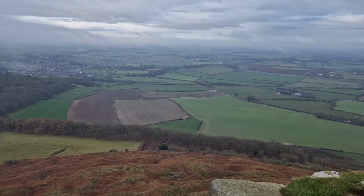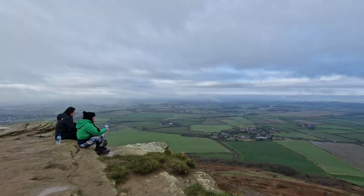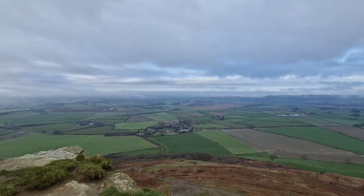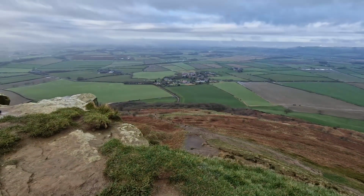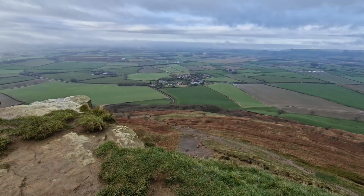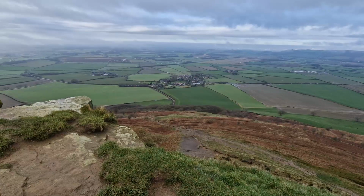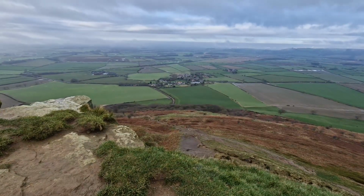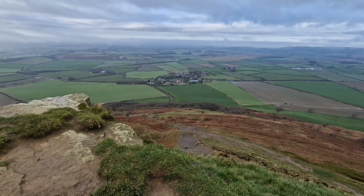Can you take a picture of it? Really nice, you can see the factories and the... You can just see the car park down there, which is where we've come from, and it doesn't seem that far away, but we did come up the longer route, and I'm certainly feeling it, not used to this. So in all though, it's been really good.